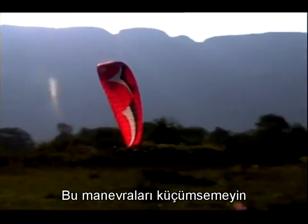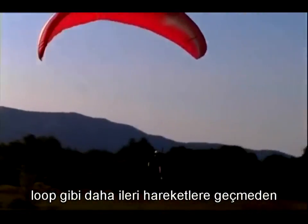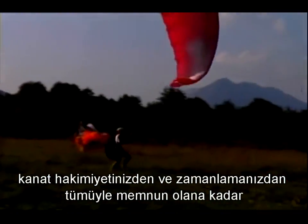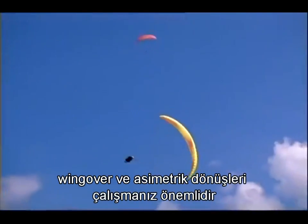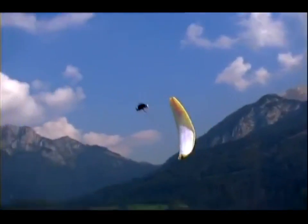Don't underestimate these maneuvers. It's crucial you practice the wingover and asymmetric 360 until you are completely happy with your control and timing before moving on to more extreme maneuvers like loops.